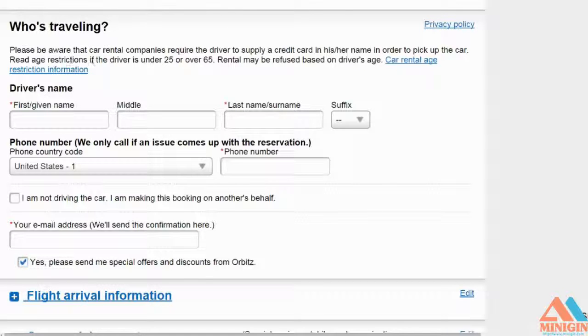Please be aware that car rental companies require the driver to supply a credit card in his or her name in order to pick up the car. So you cannot rent a car without having a credit card. I've tried this before and it's impossible. If you don't have a credit card, sorry, you're not going to be able to rent a car.